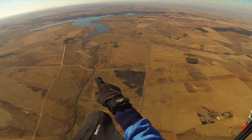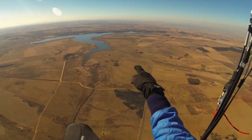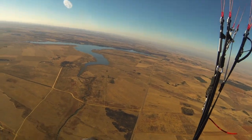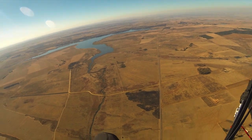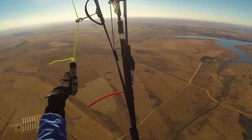Okay guys, this is the Bronkhorstspruit Dam. The town of Bronkhorstspruit is over there, and the highway goes that way towards Pretoria.